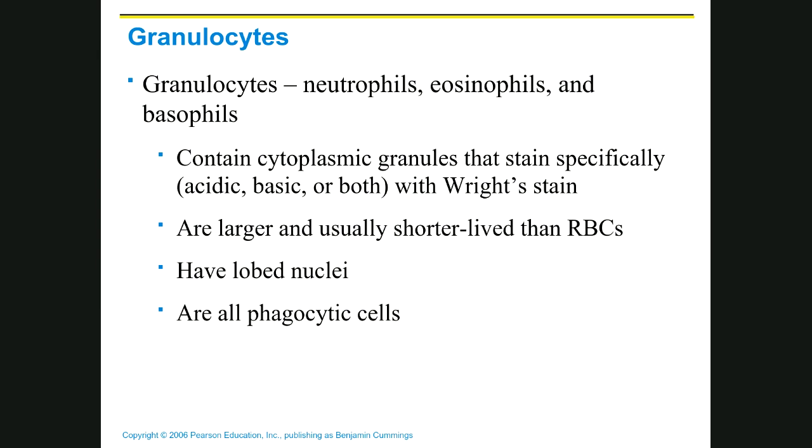When you look at granulocytes, their names, every single one of them, end in the suffix phil. Well, phil means to love. That's what it means. So they love something, and what they love is a particular stain. In other words, when we put stain on here, they're going to absorb the stain and change color. So the granules are what's going to change color.